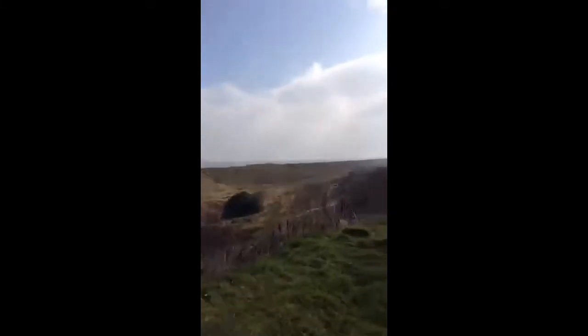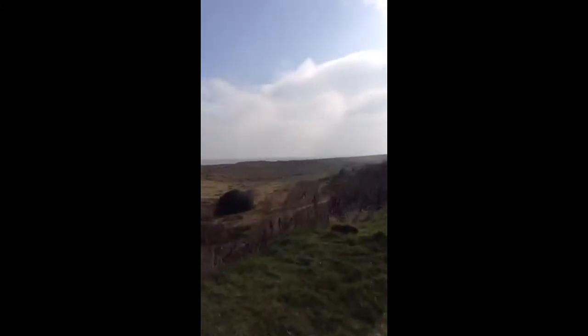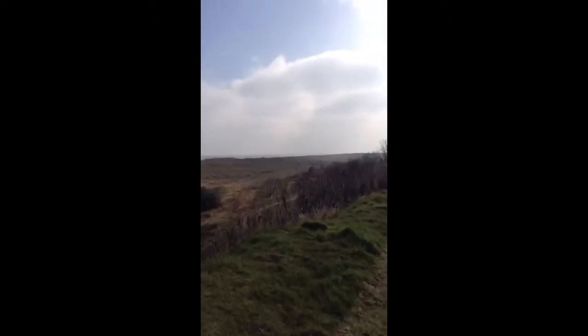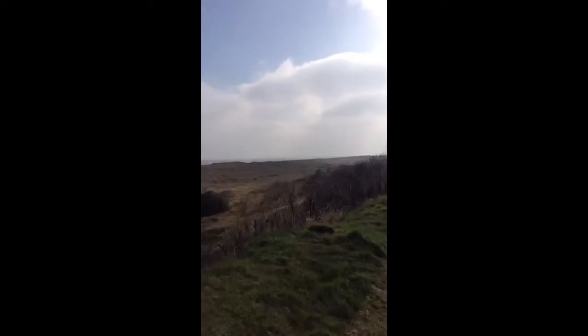And you can just make out the wind turbines out to sea. Don't know if you can see them on film. There's about 30 odd out there.